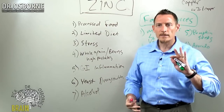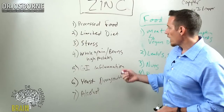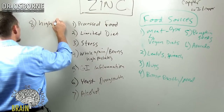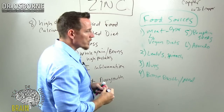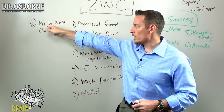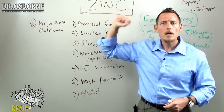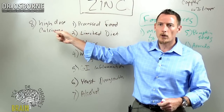Another big one, and we talked about calcium last week: high doses, mega doses of calcium can cause zinc deficiency as well. So if you are high dosing or mega dosing calcium, you've got to be aware that calcium might suppress your ability to absorb the zinc in your GI tract. If you're doing this and you're not having your zinc and calcium measured, you should be, right? Because if you're going to high dose any supplement, and remember, high dose calcium is 1,000 to 1,200 milligrams a day, you want to make sure your doctor is monitoring your zinc levels so that you're not creating a problem while you're trying to solve a problem.